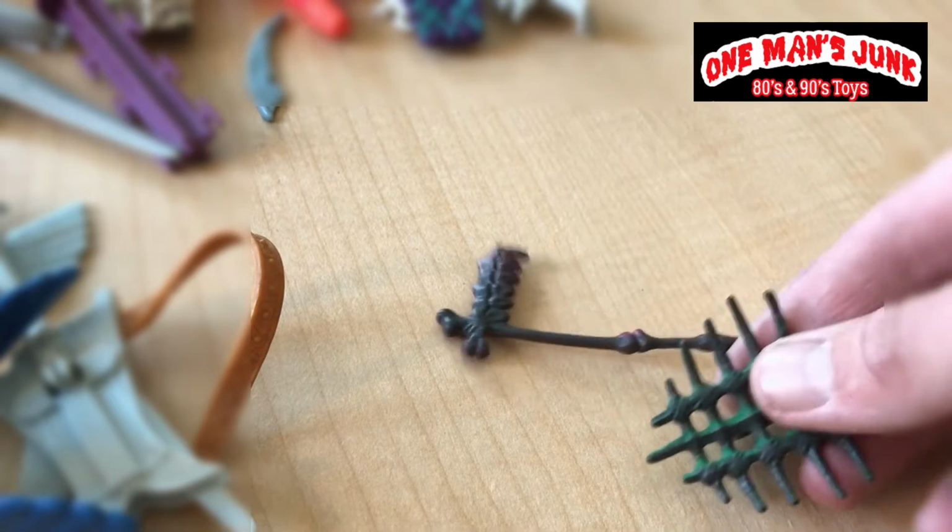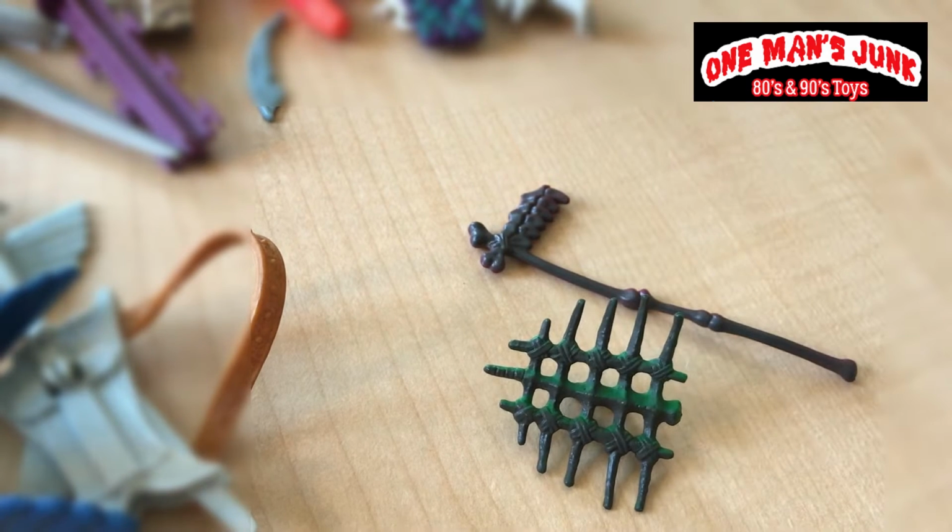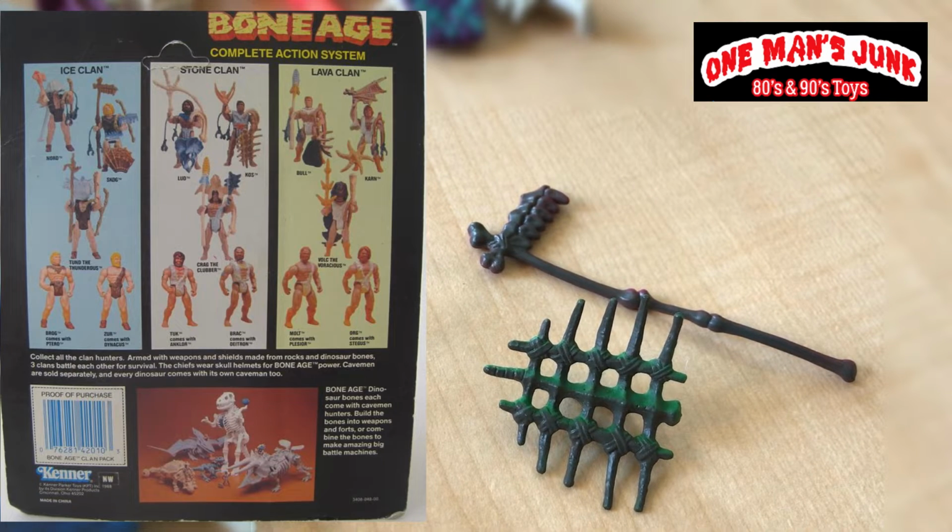Let's go with something a little trickier. How about these? Yes, so you may not recognize those. That's because it's from a line that actually didn't do terribly well. It's released by Kenner. The figures are the same scale as Dino Riders and Mask Kenner, and that is in fact Bone Age. Yes, Bone Age. So I will show you a picture of what those figures look like. Really cool and really similar to, you know, your Dino Riders and Mask.